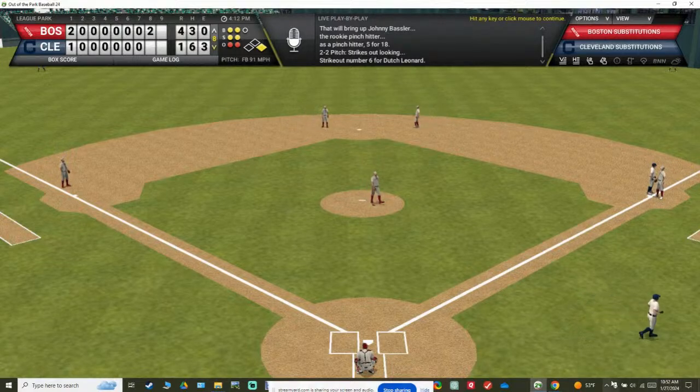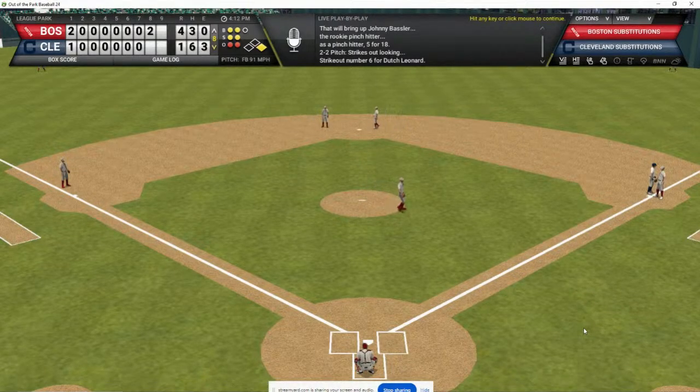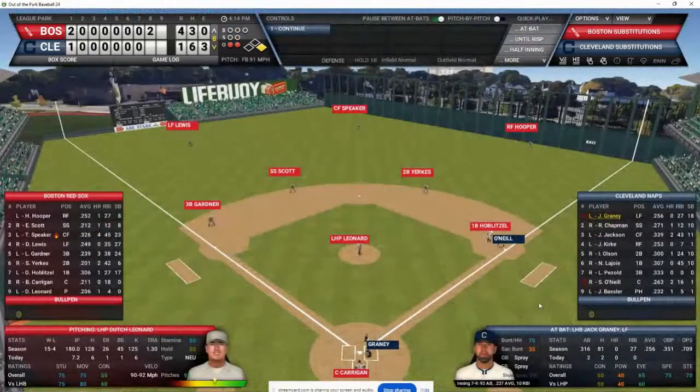I think that's the third or fourth called strike 3 Leonard has had. His ball must really be fooling him up there. 2 down here in the bottom of the 8th inning. 4 outs to get for Leonard before the Red Sox win this game. Hopefully on his, he believes, as O'Neill takes his lead.